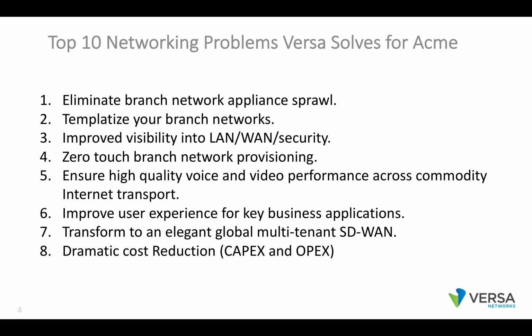So the top 10 problems Versa can solve for Acme: 1, we can eliminate branch network appliance sprawl. 2, we can templatize your branch networks. 3, we can improve visibility into LAN, WAN, and security. 4, we can now zero-touch provision an Acme branch. 5, we can ensure high-quality voice and video across commodity internet transport. 6, we can improve user experience for key business applications. 7, we can transform to an elegant global multi-tenant secure SD-WAN. 8, we can have a dramatic cost reduction both in terms of CapEx and OpEx.